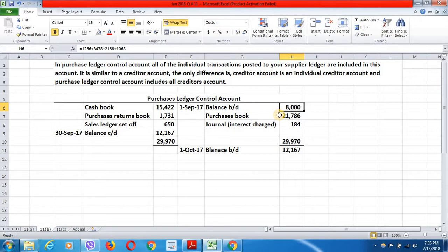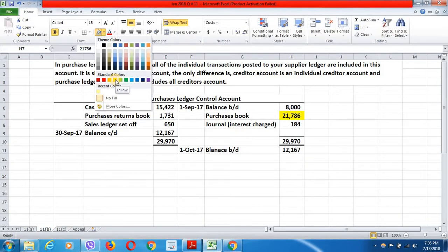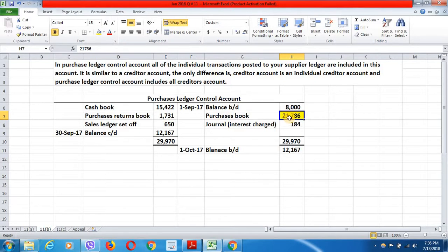As we all know, the opening balance of a creditor account is always shown on the credit side. Then comes purchases on credit, 21,786 pounds. The journal of this transaction will be purchases account debit and creditor account or purchases ledger control account credit. So 21,786 pounds on the credit side.